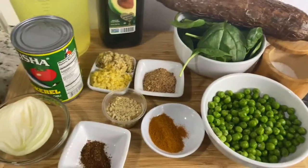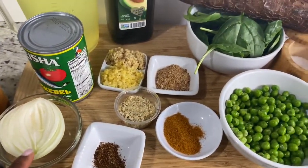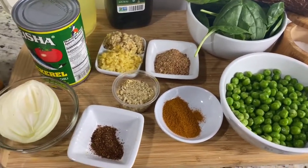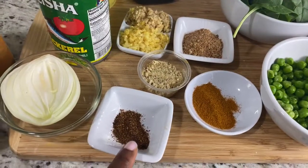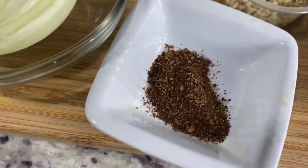Let me give you a rundown of the ingredients right quick. So here I have Vidalia onions. You can use any type of onions you want, okay? This is about a quarter cup by the time I finish dicing it. Then I have Cameroon pepper. If you're not Nigerian, don't worry about it. This is just a hot chili that has been smoked, all right?